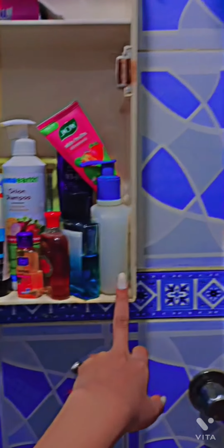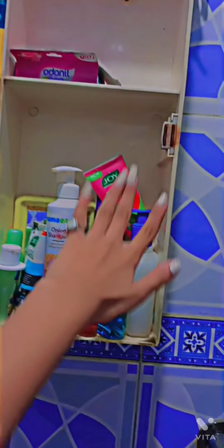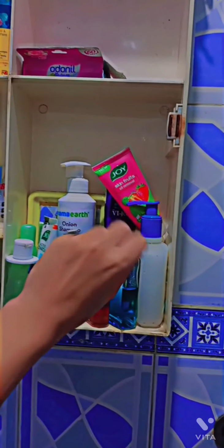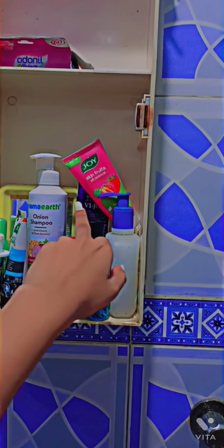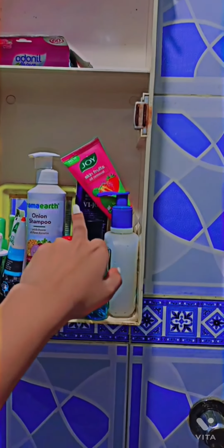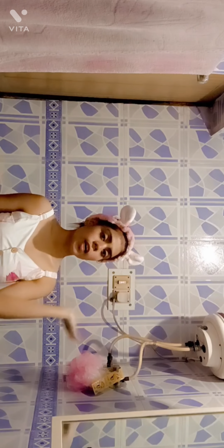Boom, this is a face wash which is recommended by my dermatologist, then the oil, then the face wash, and the shampoo which I use, sanitizer, then that is the oil, the green one, and that cream is my father's. Yeah, so some of these products I'm going to show you today. So here we go guys.